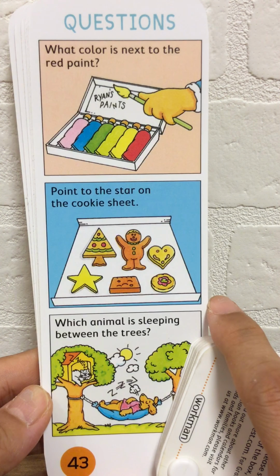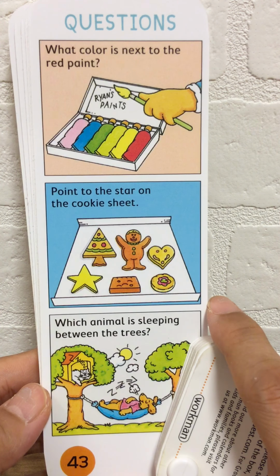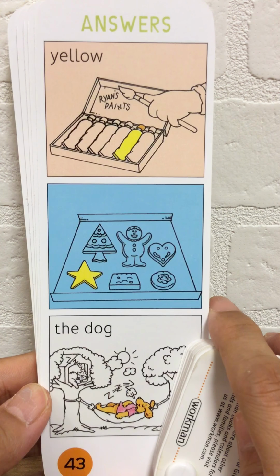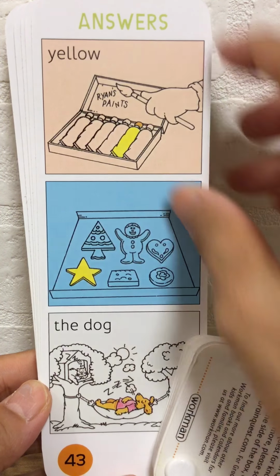Point to the star on the cookie sheet. Which animal is sleeping between the trees? Answers. Yellow. Star. The dog.